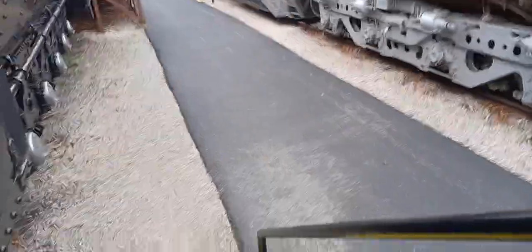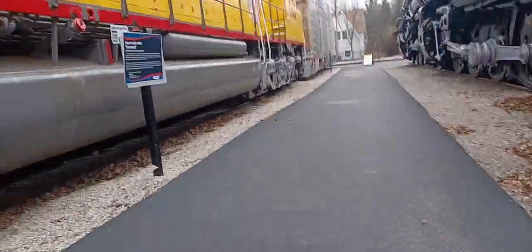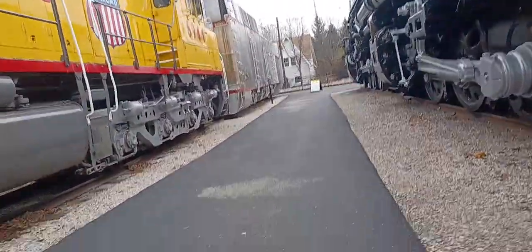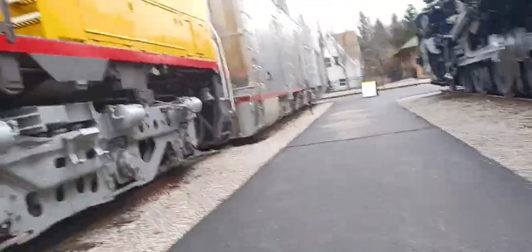That was very nice. 1, 2, 3. I'm scared because if I fall, I'm done for. Here's the New Pacific Centennial 6944. It actually rang the bell of it, which is nice.